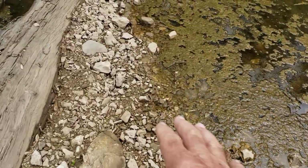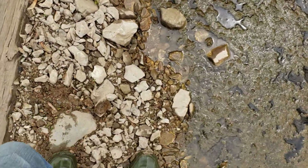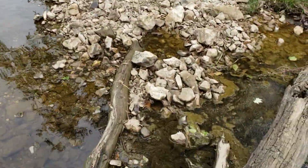It would be about too good to be true if there was something really cool here. That's a big piece of granite. I gotta dig that out if I can kick it out. I cannot. Ooh, this looks good over here.